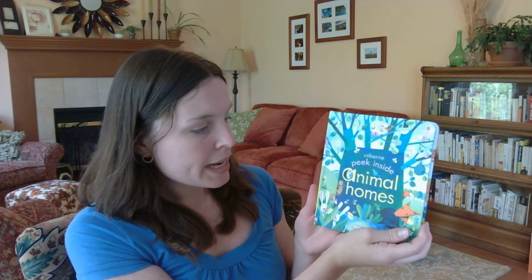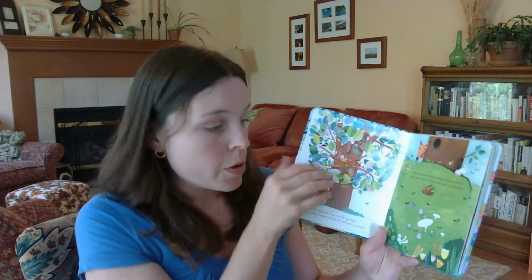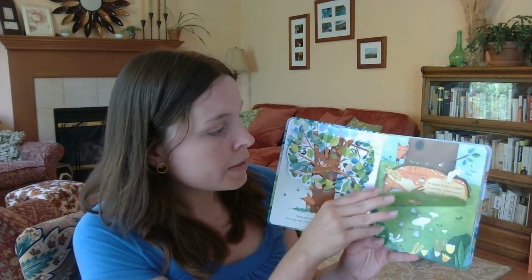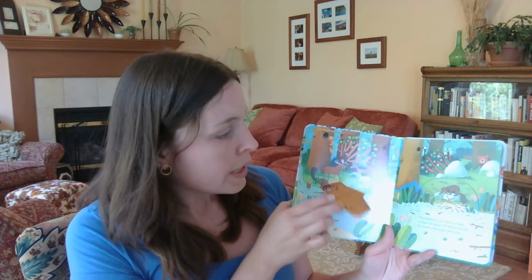And then the last few books that I want to share with you are flap books for different ages. We have a series called Peek Inside. This is animal homes. And these are just really beautifully executed books that teach about little animal environments and animal homes. And this is great for your preschooler, your older toddler, for learning some general simple information that they may not have been exposed to before. This is a really neat one. But the tree falls down and now it's a beaver dam. So this is great. We have a whole series of these.